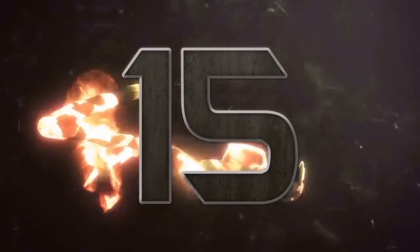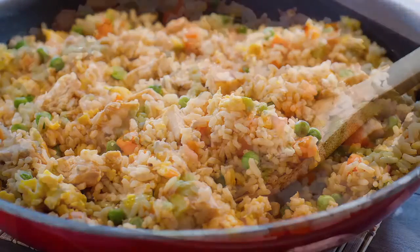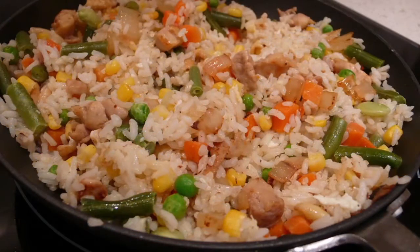Number 15. Chicken fried rice with veggies. Rice is cheap, and chicken is the cheapest meat that you can get. Add some frozen veggies like broccoli and carrots, and this meal is not half bad at all.